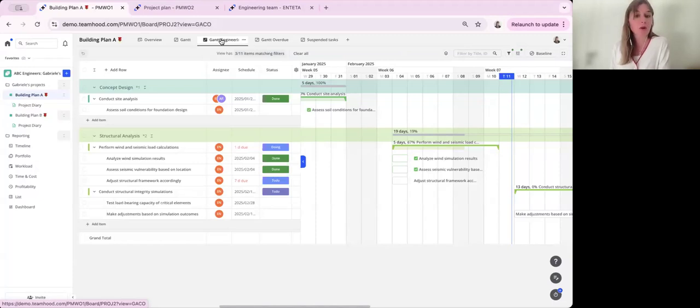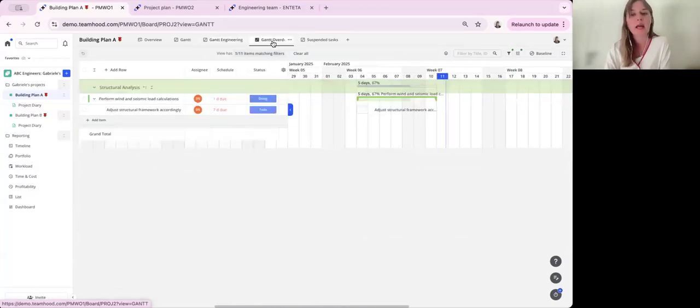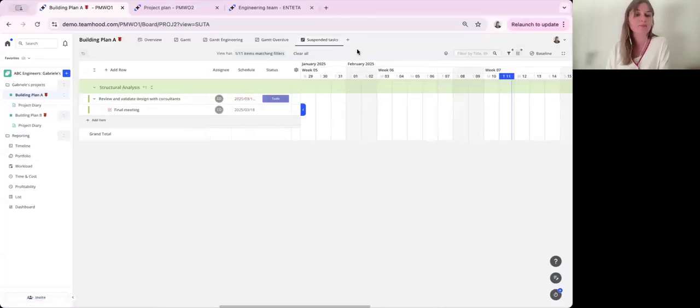And with regards to project managers, or in this case, Gabrielle, maybe she could also use this filtering functionality herself, and she could, for example, create a view for herself so that she is able to see overdue items right away, because she wants to focus on completing her projects on time. As well as this, maybe she wants to see suspended tasks right away, just so she's able to see what happens with these tasks and why they have been suspended.